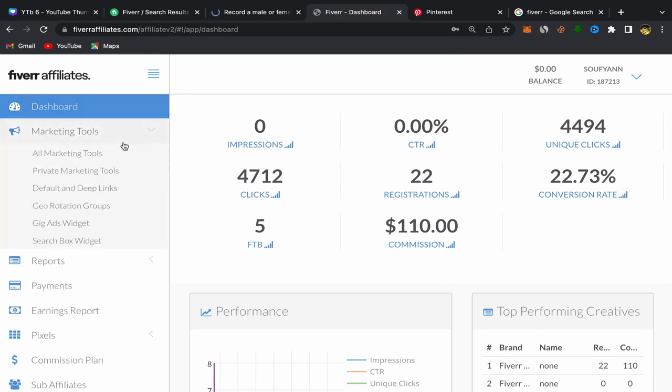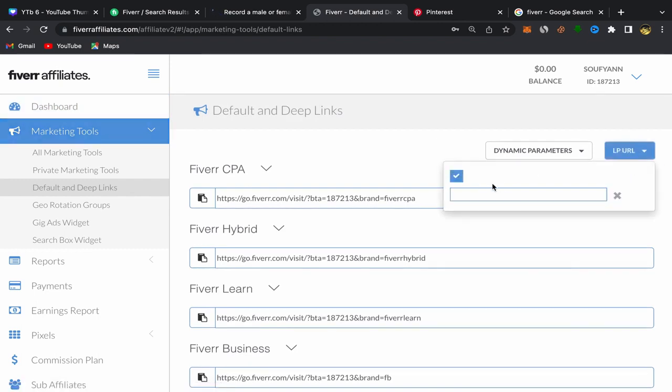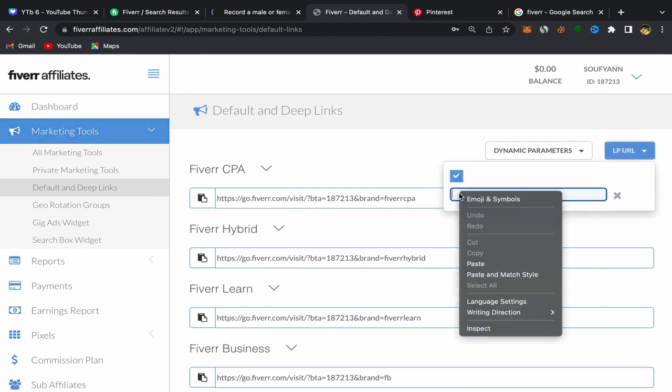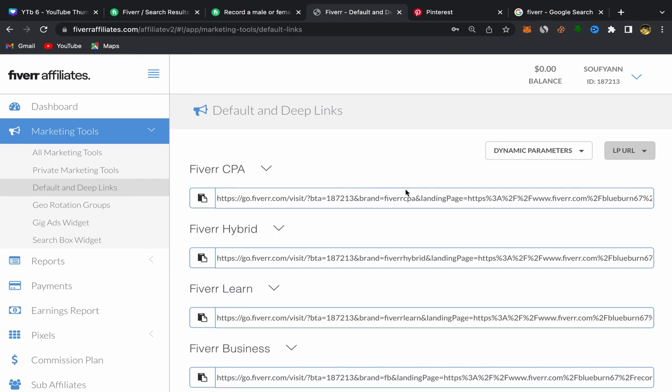Click on marketing tools, default and deep links, and click over here and put this seller profile link here like this. Then click over here again, and here you go. You just created your first Fiverr affiliate link. Copy this link from here and promote it on Pinterest. I'm gonna show you how you can do it. It's really easy and simple.